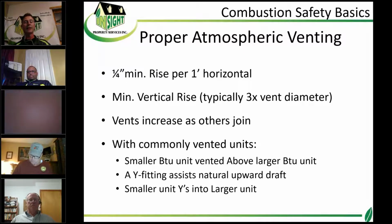Hey, Joe. Yes, sir. What's the purpose of measuring the CO inside an appliance or a vent pipe? If the CO is outside the standards, and I've got a slide here that mentions what those are, then we know the combustion process is off.